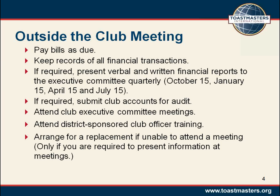If required, present verbal and written financial reports to the Executive Committee quarterly: October 15th, January 15th, maybe April 15th, or July 15th. Now, who is the Executive Committee? That would be the officers within your Toastmasters club. If required, submit club accounts for audit. Some clubs have their checking accounts audited every quarter, every 6 months, or every year. Attend club executive committee meetings. And again, the executive committee are the officers of your Toastmasters club.